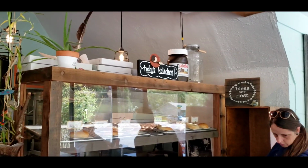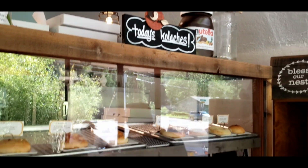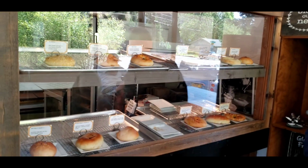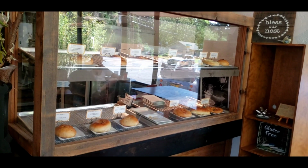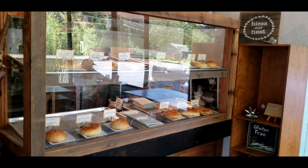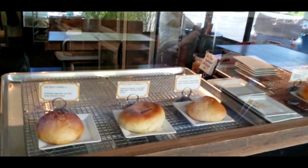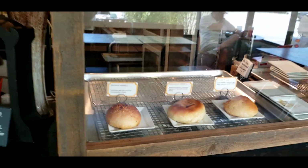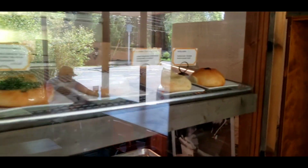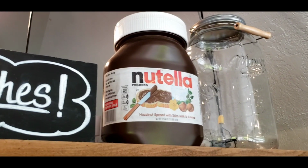If you're wondering what Kolaches are, there's the case. They're sort of like donuts with filling, or crepes that are wrapped. They have savory and/or sweet. I think I'm going to get this one, the Nutella, with that much Nutella.